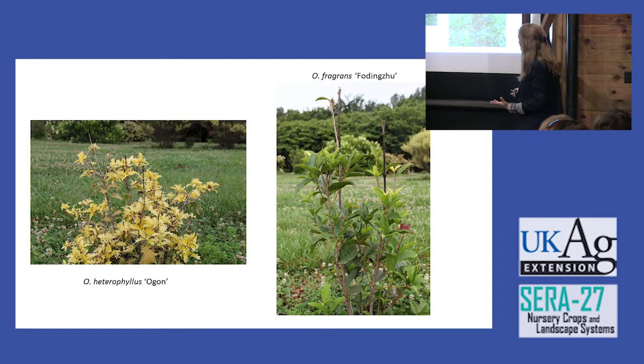And here's what that looks like. On the left, you have O. heterophilus 'Ogon', and ogon is the word for gold. So generally, if you see a cultivar called ogon, it's going to be a gold color. And you can see the dieback on that. Same thing, this is Osmanthus fragrans 'Benikin mokusi', and some pretty major dieback. So you can see what I mean by the plant being shorter in the second year than the first. That's how you end up with negative growth.